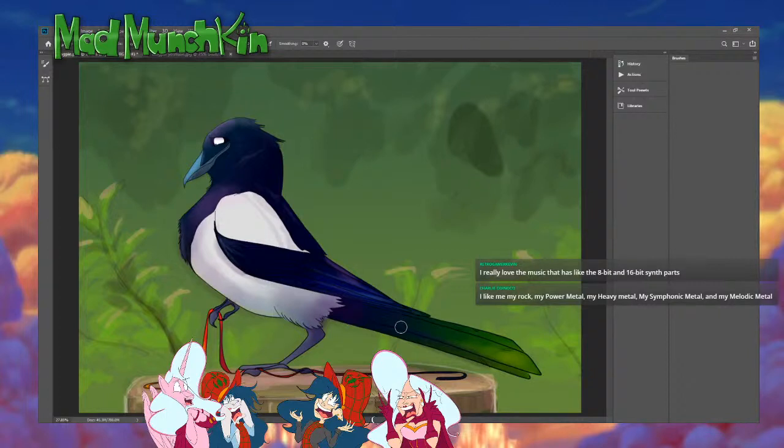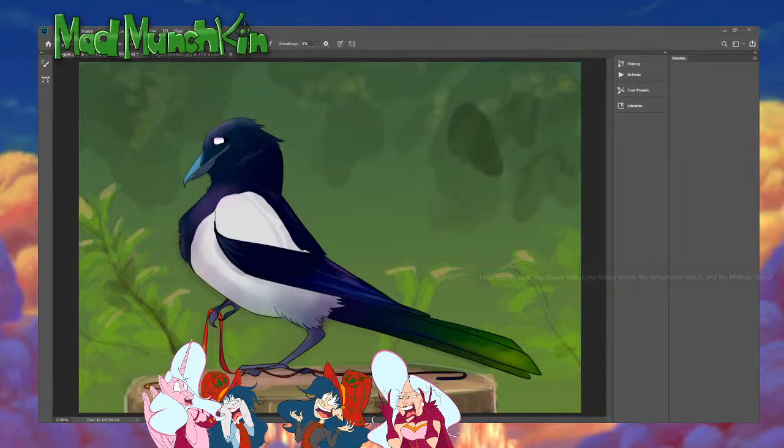Spending most of my time focusing on getting commissions done, developing my own portfolio work. Hence why I'm drawing a lot of birds recently, because I don't really draw an awful lot of birds, and I love birds. I adore birds, so I'm like, why don't I draw birds? If I love birds so much, why don't I draw them? That's bizarre, huh?